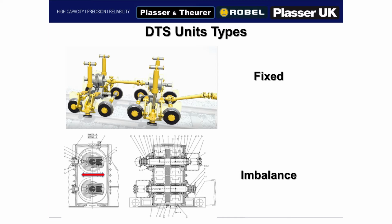So we have now two types of DTS. We have what's called a fixed eccentric weight, and we have a system called imbalance. This is where we're able to adjust the eccentric weight, basically from a balanced shaft, so there is no vibration at all, to absolutely 100%, so we get the maximum impact from the machine. So this leads us really to using the imbalance system on switches and crossings, where we have obstructions where the machine has to stop.